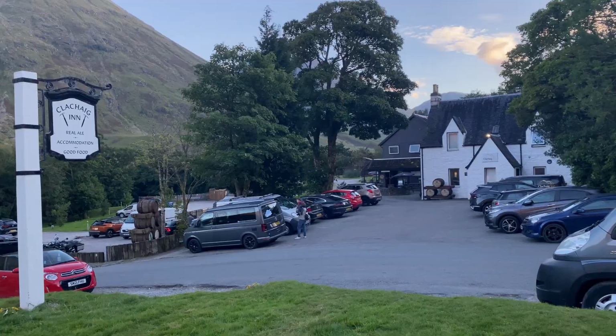To start the short hike, you park at the end down the hill here. I will show that now. And it's supposedly a short walk. It's not too far from that location.